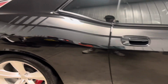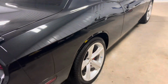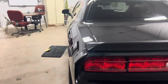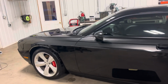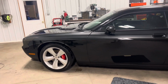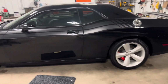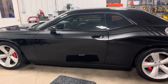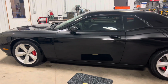That'll do it. So that is just a small review here of this beautiful Challenger SRT8. You get basically all the proportions of any of the other LX cars just in coupe form. If you're looking for one of these vehicles, make sure you do your vetting on the owners, and good luck to you. This has been a beautiful car for me, and I can't wait to drive it even more.